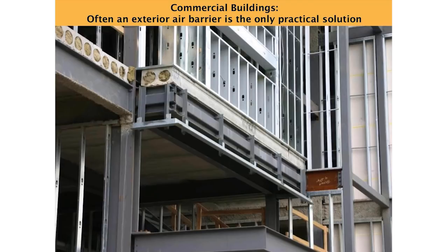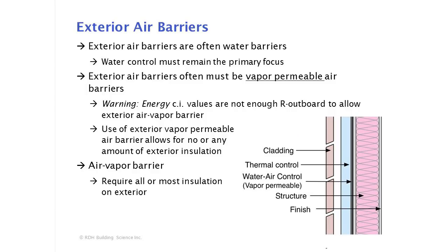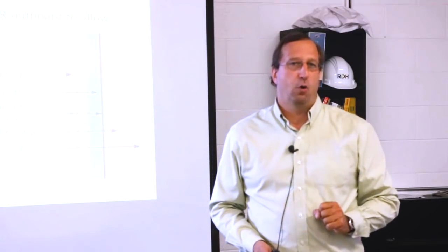There's massive air leakage, even if above on the steel stud I made a continuous board or membrane that was airtight. So exterior air barriers are often preferred, and also it turns out that, well, that's where we want to put our water control layer as well. We want to protect those steel studs, that structural steel, the wood, from getting wet. And so the obvious combination product is something that's watertight and airtight. Neither layer wants to have a hole in it.